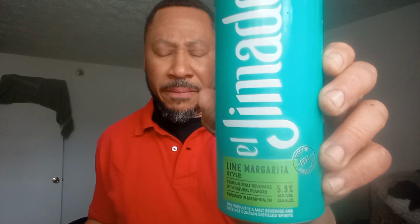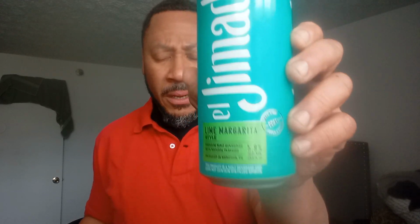They have 3 brand flavors, which I mentioned. So check it out at your local package store, liquor store, or grocery store that does sell stuff like this, or service station. Grab one, pick one up, try it. You may like it on a spring day like this.